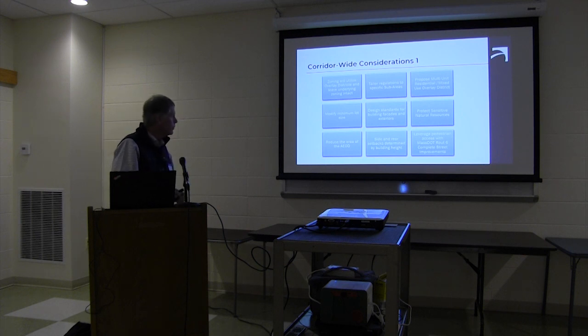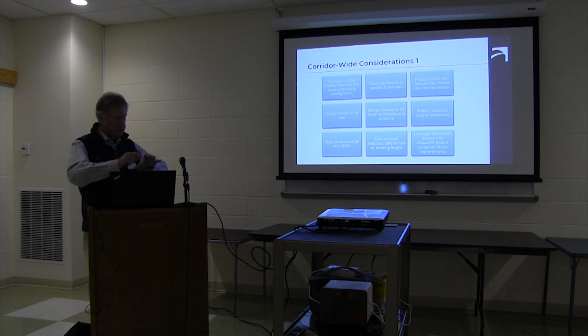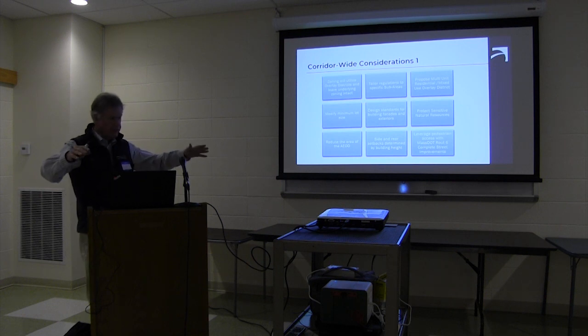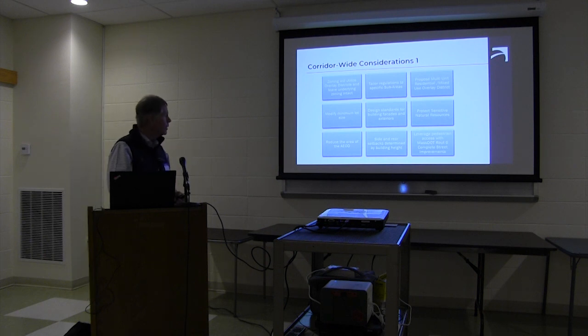We're looking at shared parking and connectivity. That means if you have two uses with parking lots next to each other, is there a way to connect the parking lots so people don't have to drive out in the street to go to the next parking lot? They can just connect. Also looking at shared parking.